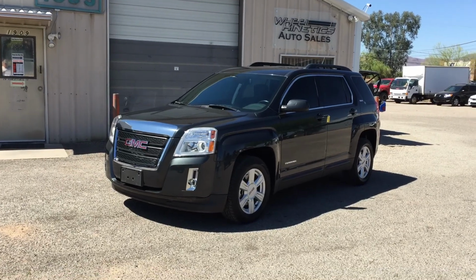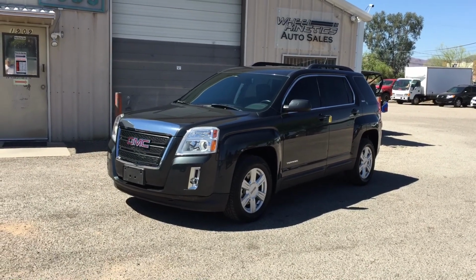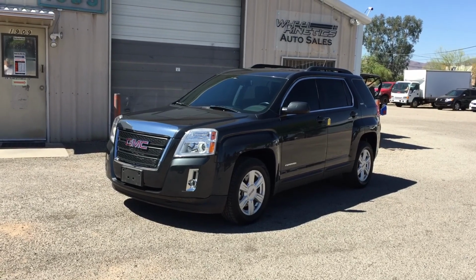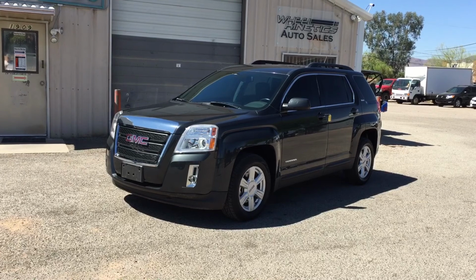This is Roger with Wheel Kinetics in Tucson, Arizona. We're selling this Terrain. It's a 2014 GMC Terrain. SLE2 is the trim. It's a four-wheel drive, 2.4 liter.